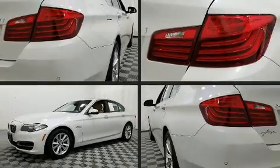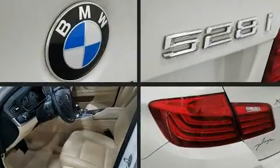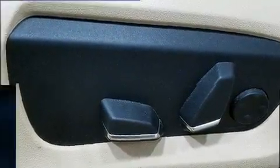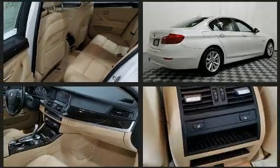This four-door, five-passenger sedan still has fewer than 60,000 miles. Under the hood, you'll find a four-cylinder engine with more than 200 horsepower. And for added security, dynamic stability control supplements the drivetrain. The engine breathes better thanks to a turbocharger, improving both performance and economy.